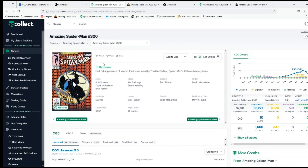And the other big thing is that this is considered the first full appearance of Venom. Now, he does appear in Amazing Spider-Man 299 on the last page. You see all of him, and you see his name. So it's somewhat similar to the argument between Hulk 180 and 181. If you think Hulk 180 is the first appearance of Wolverine, you probably think Amazing Spider-Man 299 is the first appearance of Venom. If you don't, then you've got kind of mixed signals going on there. But regardless, this is the book. Just like Hulk 181 is the book for Wolverine, this is the book for Venom.